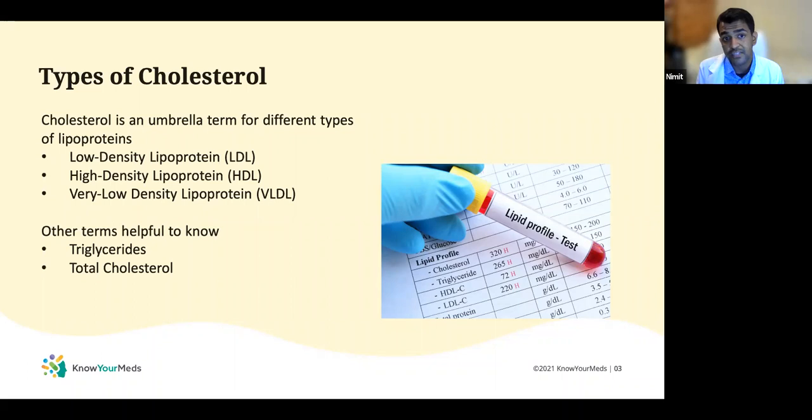But if your VLDL gets way too high, or it is beyond the normal bounds that the body needs, then we start to see massive amounts of fat deposits take place in the body. And this is when we start to see some of those cardiovascular events. And so all of these things together, LDL, HDL, VLDL, and triglycerides, they make up what we call cholesterol.